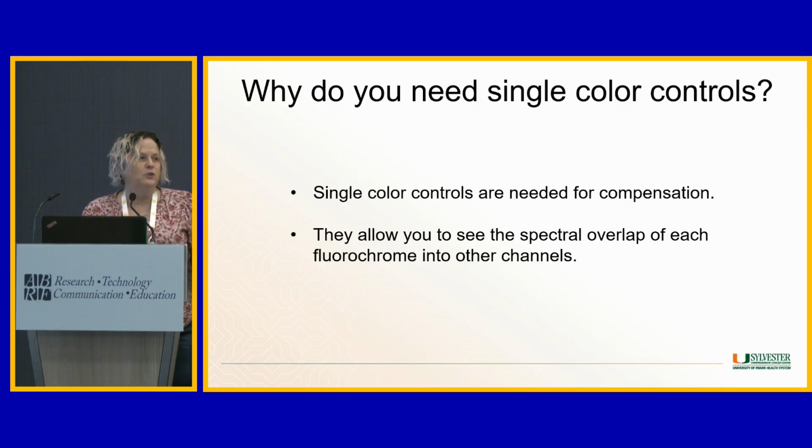Then we move into the single color controls. And we explain to them why you need them because, for newbies, they don't really understand compensation. This is part of my first set of classes, in which I talk about the theory, I talk about compensation, and I talk about single color controls. So by this time, I would have already talked about compensation and spillover and everything. So we explain that this is what you need those single controls for, is for compensation, and that you must do compensation. And the reason you need the single color controls is because you can see the spillover, and then use it to start your compensation process to get to your true signal.